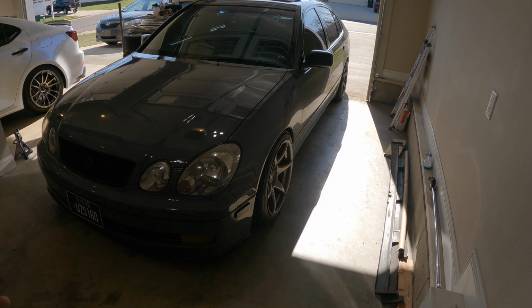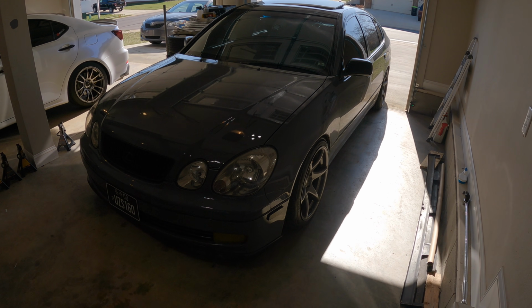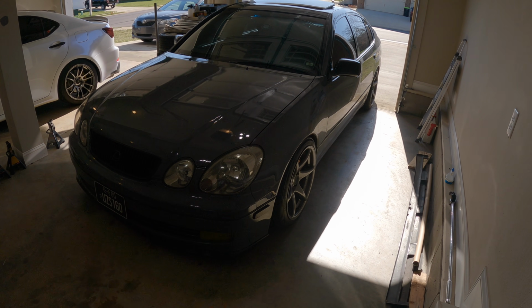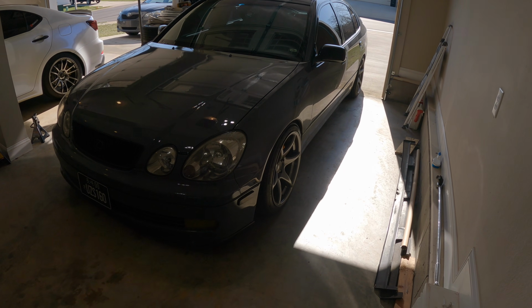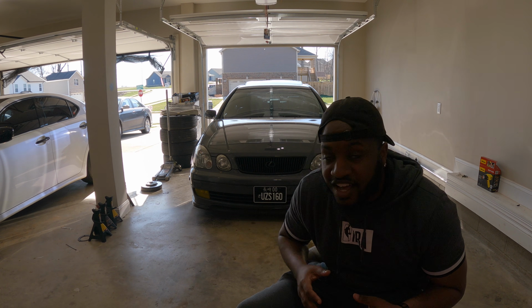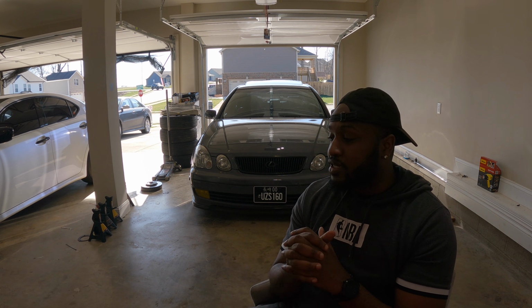But here it is, my 2000 Lexus GS400. This car's been on the channel for a while. Go check out some of my later videos if you want some more information on it. But today we're talking about owning an older Lexus. So I hope y'all can see me well. I decided I'm just gonna pull up a seat and talk to y'all about it.